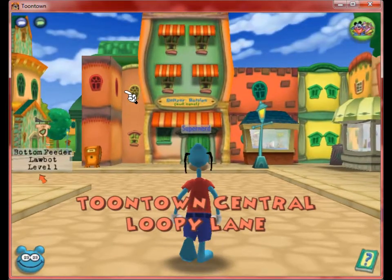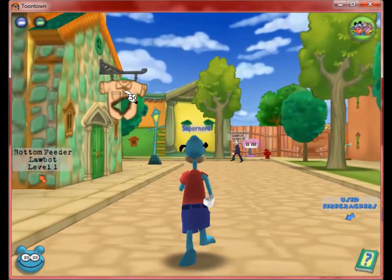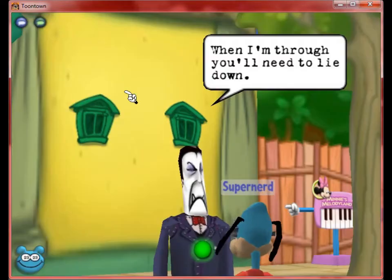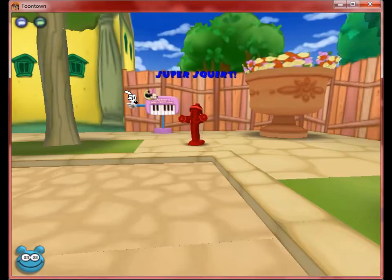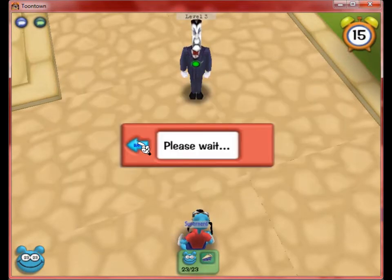Yay, we walk in and there's a bloodsucker right there on the radar. Where'd it go? There it is. So we walk in and immediately bloodsucker. Let's get going. 20 health. I'm going to have to do something fancy at this moment. My gags aren't balanced, and I want my gags to be balanced. 10, 5, and 6. That'll work.